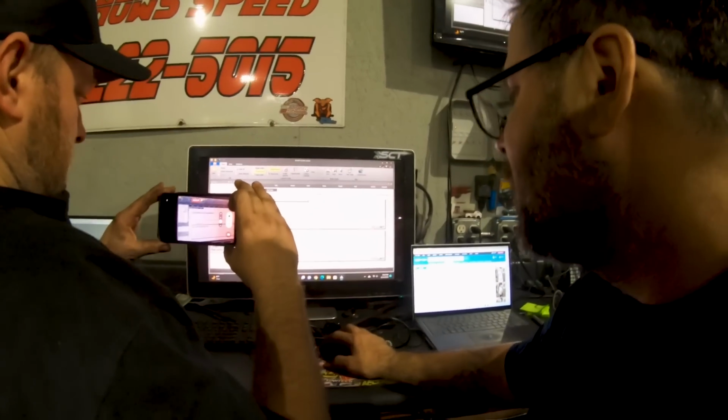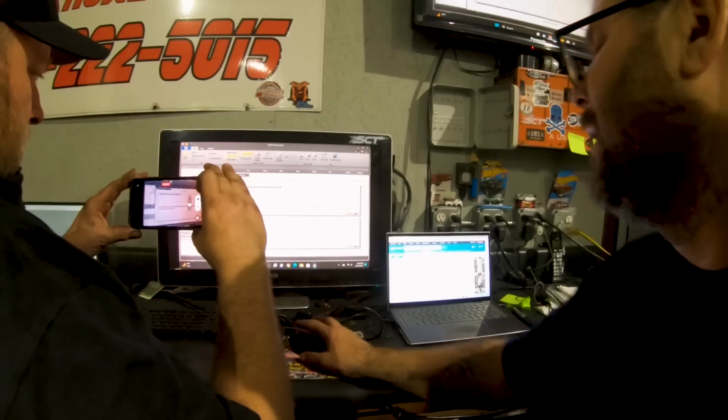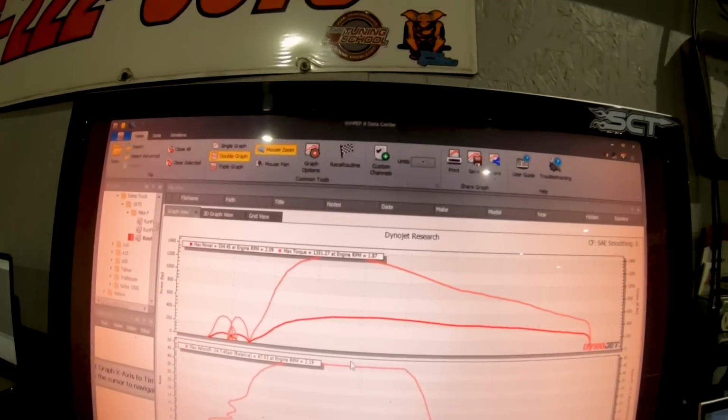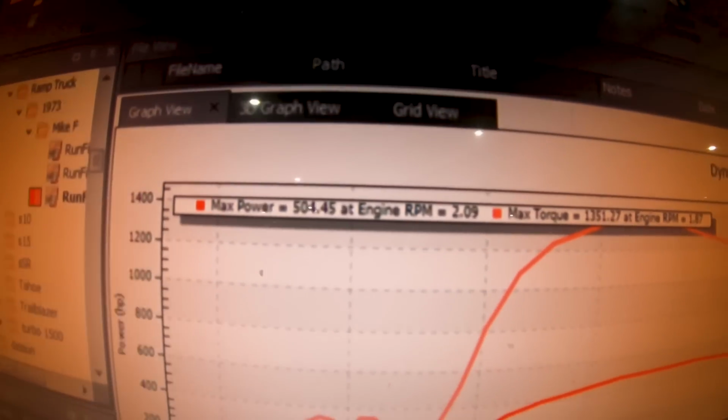Whoa. Boost is 47.5 pounds. It maxed the sensor out. Oh, sorry, so it's over 47.5 pounds. Holy crap. 1,350. Oh, I'm the high note. We're 1,250.